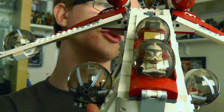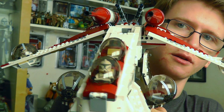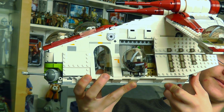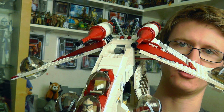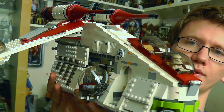I think I've just about covered all the features for the gunship. I'll just give you a general overview and then we'll wrap things up. Once again, an absolutely awe-inspiring set. Weighs an absolute ton as well, which is always good. You really do get great value for money with this set.